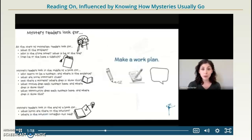So as you think about your work plan today, you could, of course, be sketching or writing or talking as a way to hold on to your thinking and to document your ideas. But also, part of your work plan should reflect where you are in the book. So if you're at the start of a new book, these could be some questions to think about. Or if you're in the middle of the book, those could be some questions to think about. Or at the end of a book, you might have different questions to think about. Make sure your work plan is also reflective of where you are in your books.